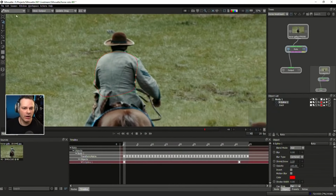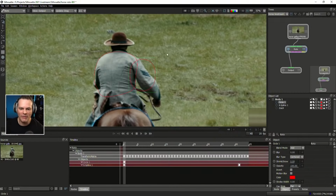Now, what we've also got, hang on, let's create up another shape here. What we've got now in Silhouette 2021 is kind of like a natural evolution of that tool, because that tool is great, but it did mean that I had to select a number of points, go in, and then change those points up.